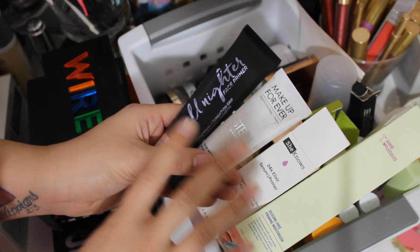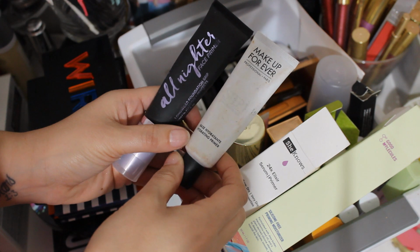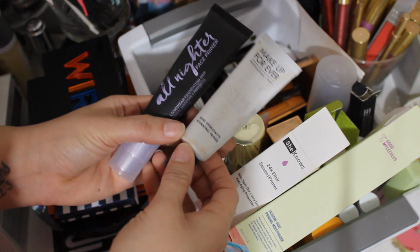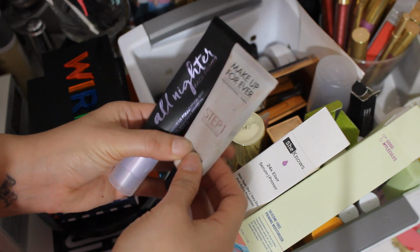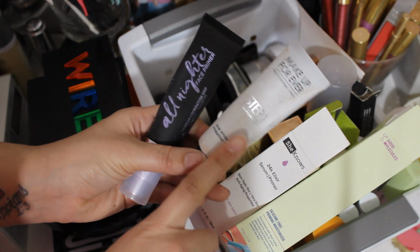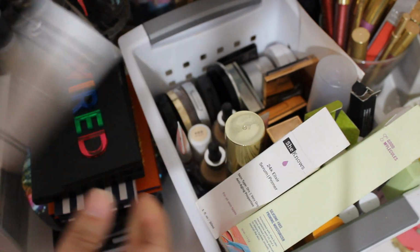So I had quite a few primers in here last month. This is the Makeup Forever Step 1 primer. I had two of these in there, but I did finish the other one up. This one is almost gone, so I'm going to go ahead and keep it in here so I can finish it up. It might even be gone now. I just used it yesterday and I was squeezing a bit out, but I think I might be able to get maybe one more use out of it. So I'm going to go ahead and keep that in there for this month.